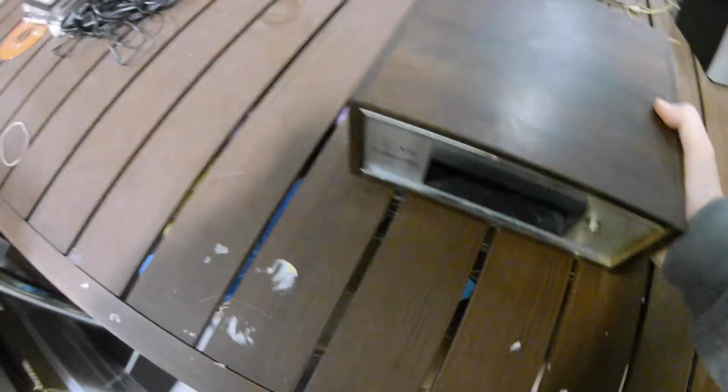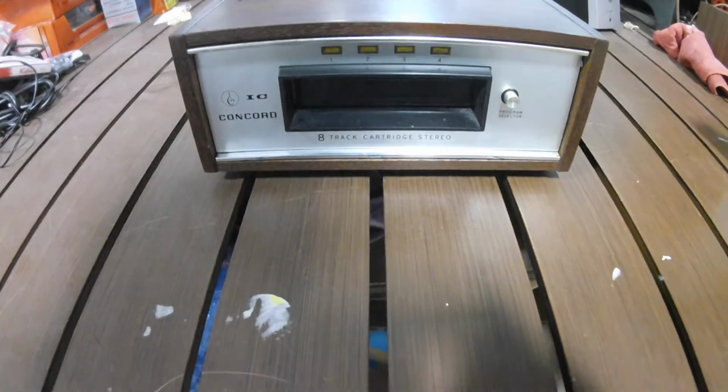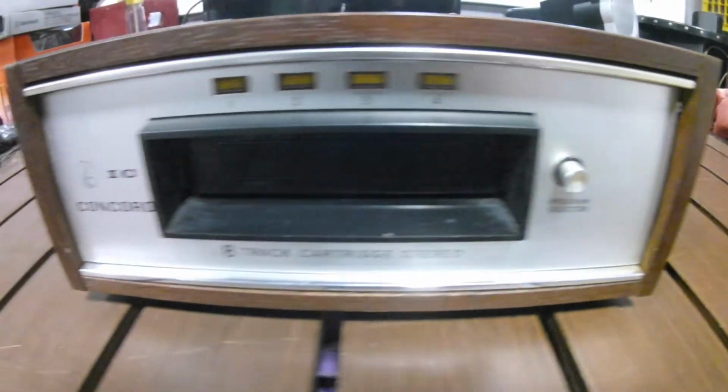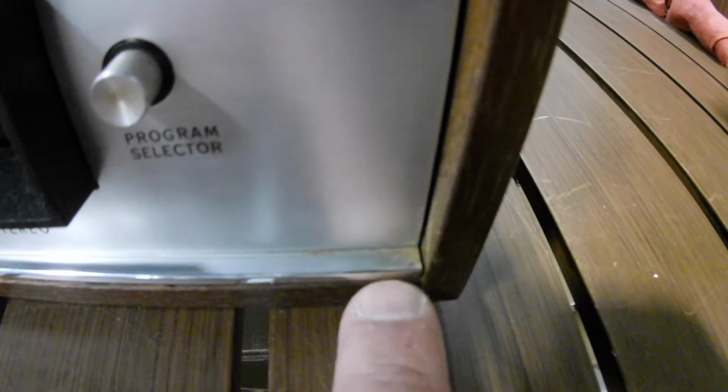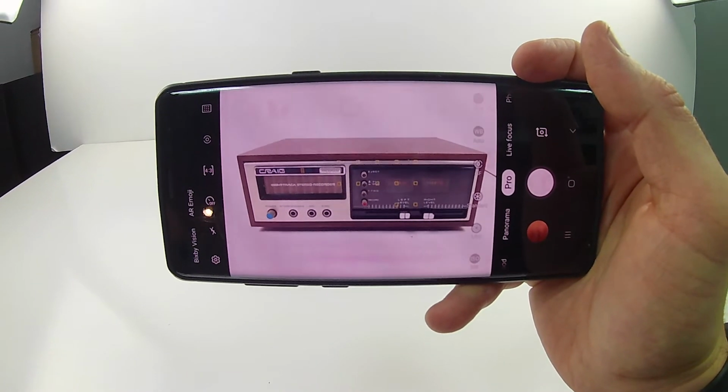So now let's clean the other unit. And this is the after. It's better, cleaner. I might need to clean a little more right here. So now I'll need to take pictures with my pro settings. Look how good it looks. Super bright clean. So let's take those pictures.